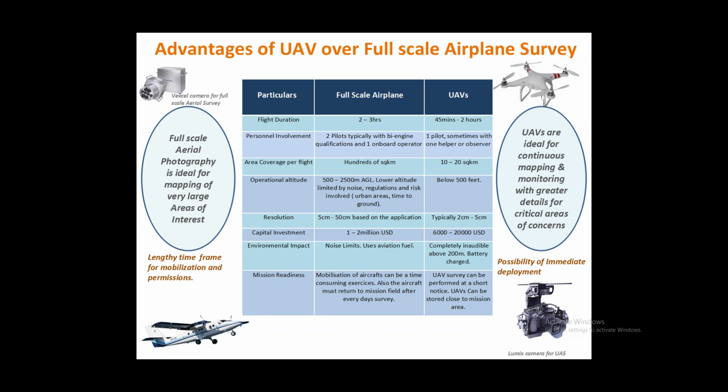Operational altitude, we've got anywhere above 500 feet AGL. You're restricted from flying lower areas because of the Civil Aviation Authority. With the UAV, you cannot fly above a certain altitude because you're going into civilian airspace. However, you do fly below.